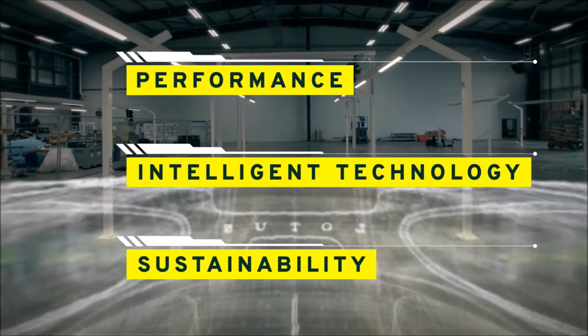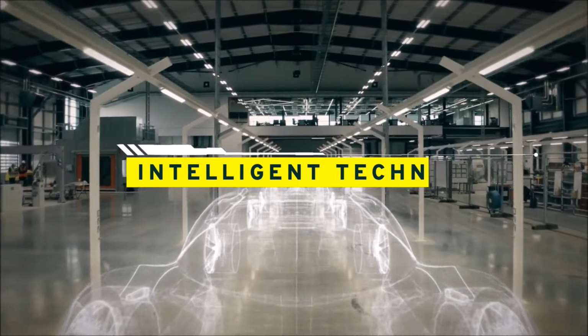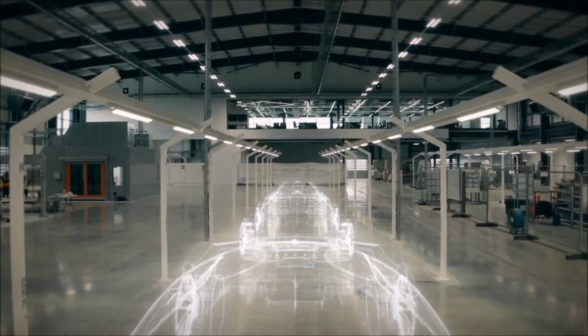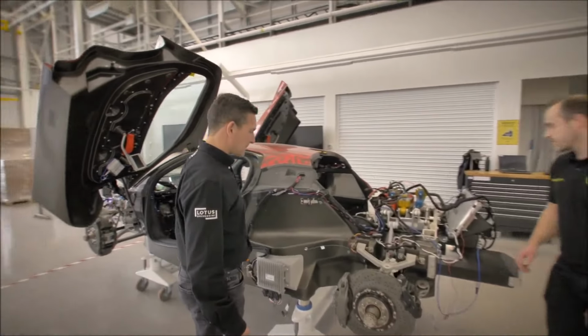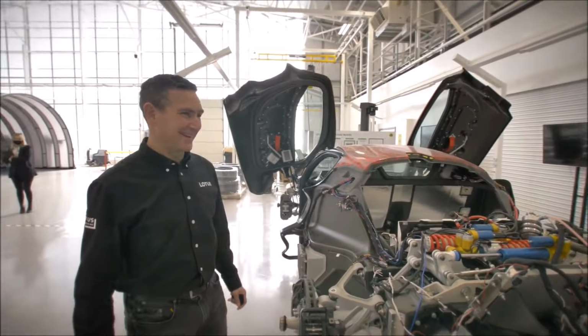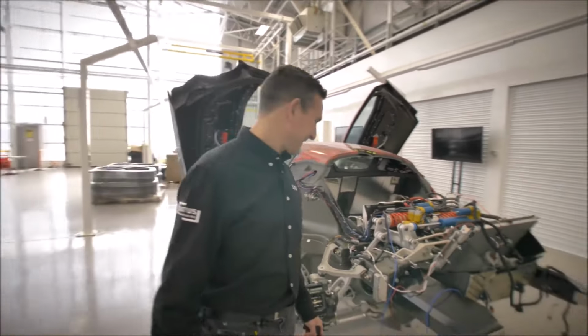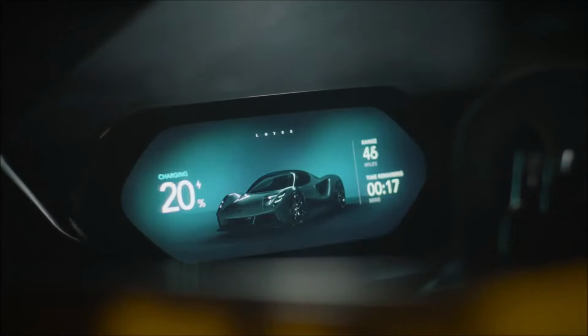So technology at Lotus is something that we know we need to develop, and we will be adding more and more technology to each new product as it comes out in the future. Technology is seen as a luxury, and for us, performance is not just about the core dynamics of the car, but it's also about bringing up the interior, making the right offering to the customers for what they want.